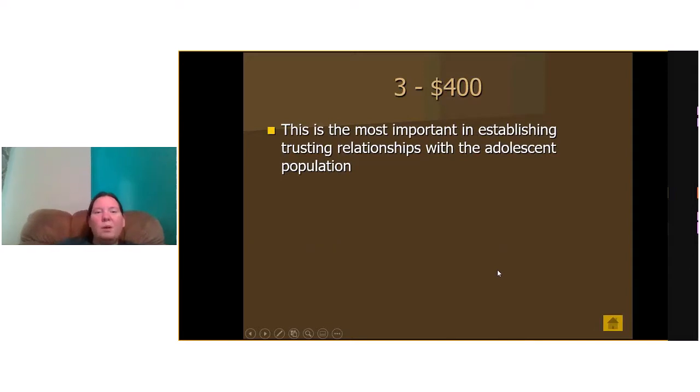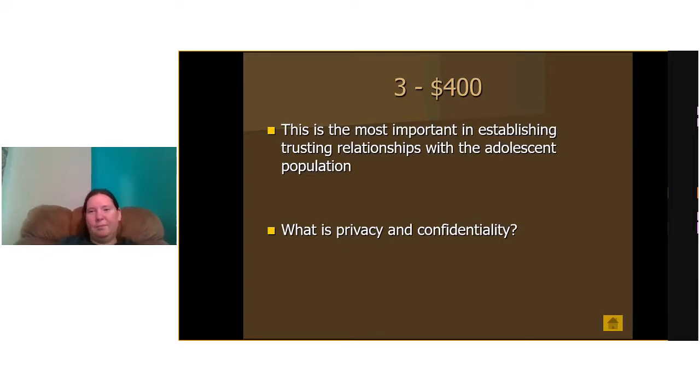All right, the most important in establishing trusting relationships with the adolescent population, I'm pretty sure y'all know this one by now, privacy and confidentiality. Once you get to that adolescent population, they need privacy, confidentiality to maintain that trusting relationship with their caregivers. And really that goes into, that's where they're building into that adulthood.